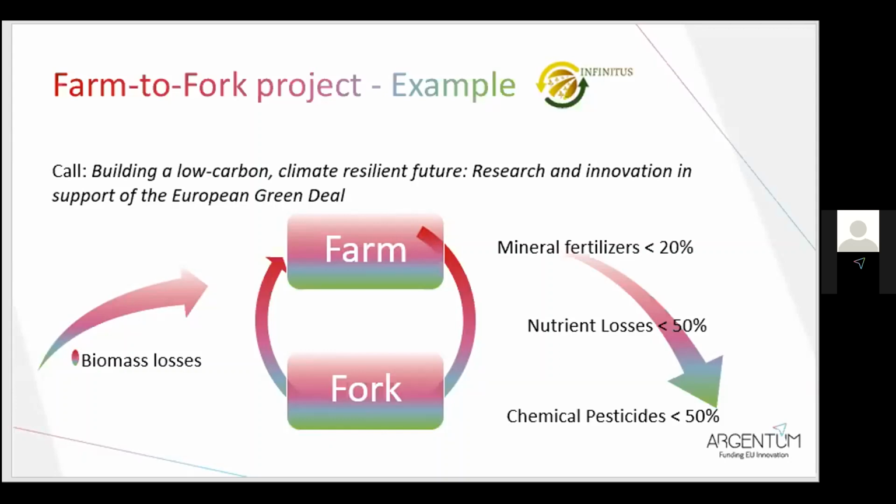The concept is rooted in the idea that all biomass losses in the agri-food value chain would be intercepted, upcycled, and brought back to food production. This approach, in combination with innovative biocontrol technologies, will allow the Infinitus project to reduce chemical pesticides by 50%, the use of mineral fertilizers by 20%, and nutrient losses by 50%.